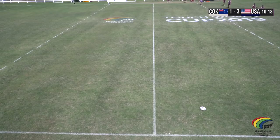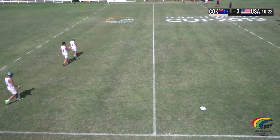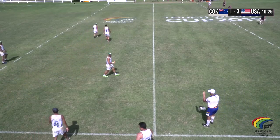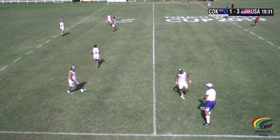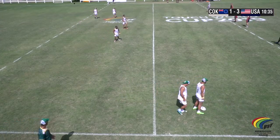And back out on field 6, the second quarter is about to get underway. The United States have made their way onto the field. The Cook Islands team are doing the same now, and yeah, really hot conditions out here on the field. I'm pretty lucky to be under the grandstand on field 1 at the moment.